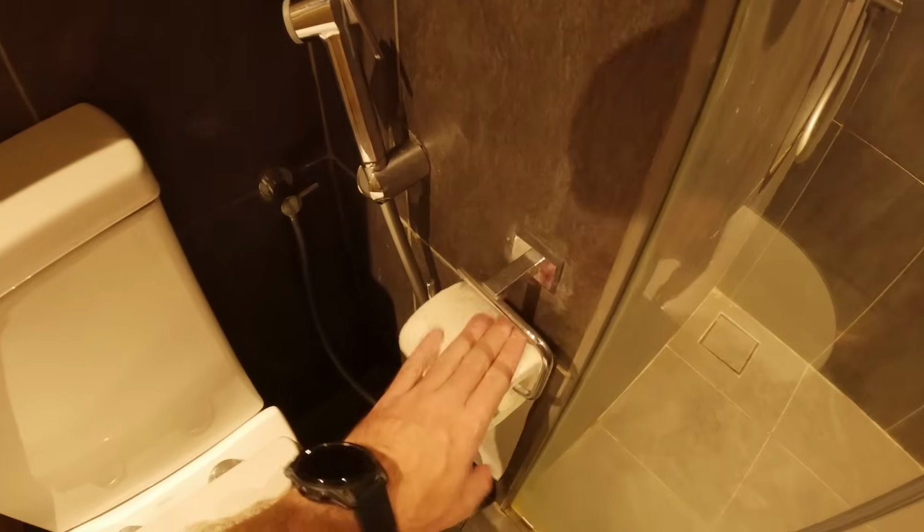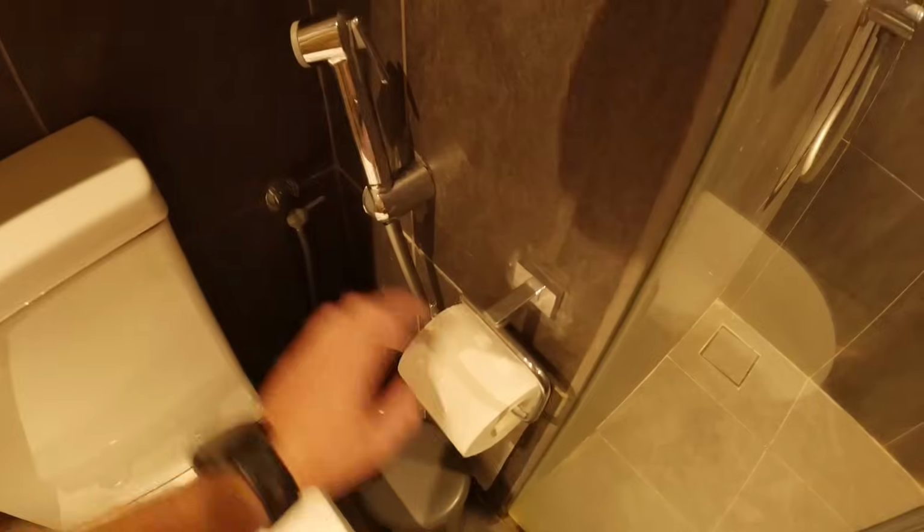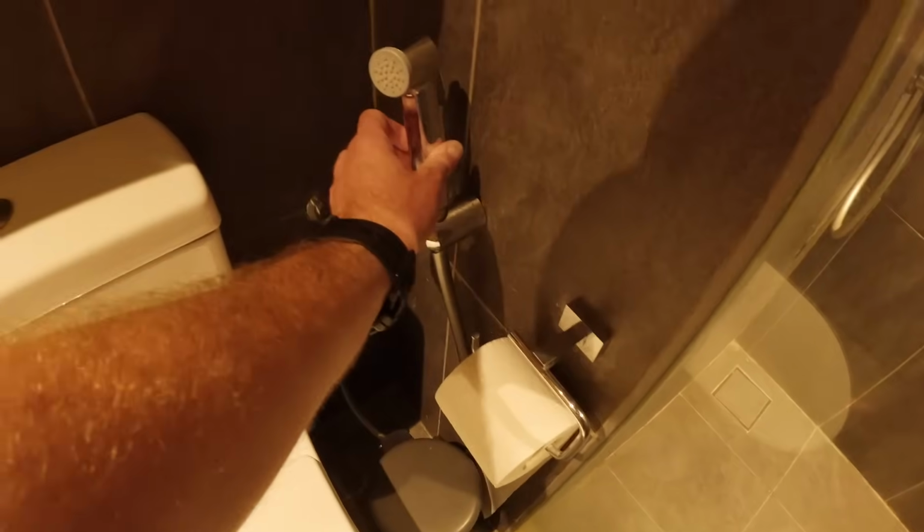And of course, I have to mention there's a door, because in some countries and in Malaysia as well, a door or a curtain next to the shower is very unique, and your toilet always gets wet and it's such an annoying thing. And the good thing is they have toilet paper, because some places don't have toilet paper. You need to ask for it, because I'm not really used to this yet.